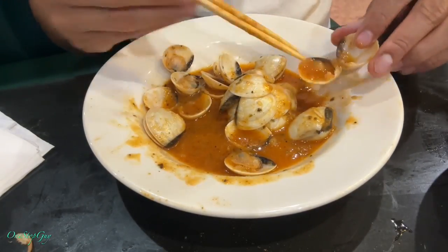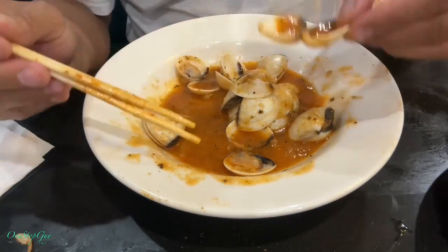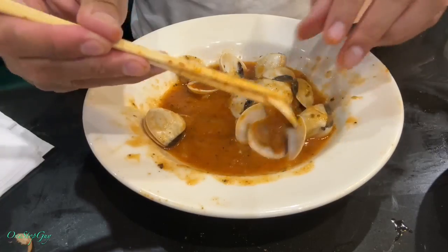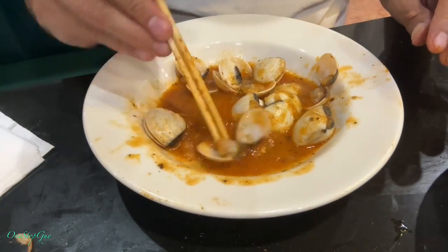All right, guys, so that's it. Just wanted to share with you guys a brand new seafood boil buffet that we found out in the city of Elk Grove, California. All right, that's it.